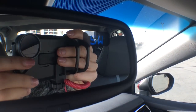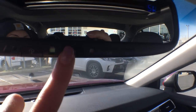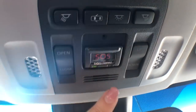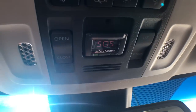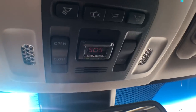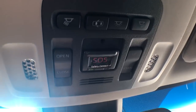I'll see if I can make that up a little more. There you go. And across the bottom of it, I know it's kind of hard to see, but there are garage door openers. We also have our dual overhead vanity mirrors. And just up here, I love to point this out, we have our SOS Connect in the 2018. And the best part about it is that you don't even have to have a Bluetooth phone connected. That will actually work through the car without a phone in it. So hopefully you don't have to use it, but if you do, you will be nice and safe. There you are, the 2018 Camry SE upgrade.